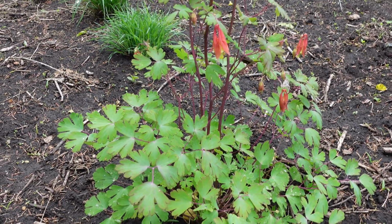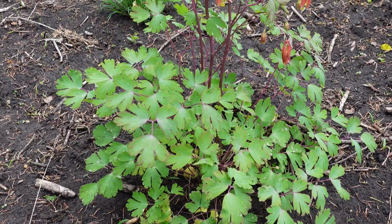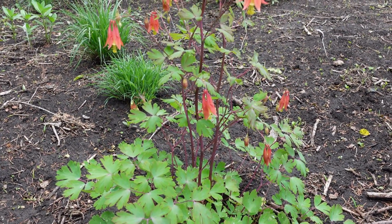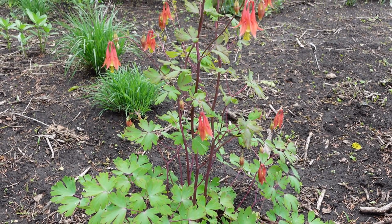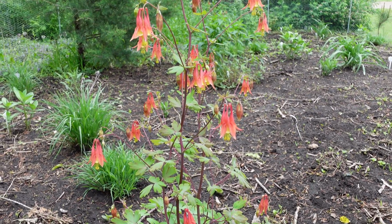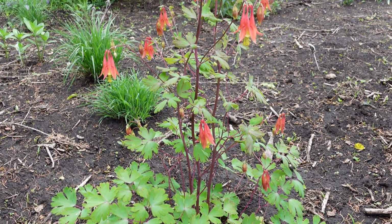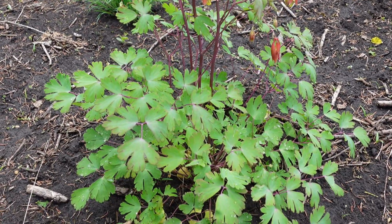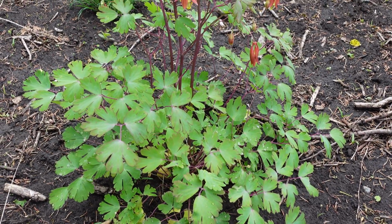The seedlings like moist soil, likes to be kept moist. So if you plant some seedlings, make sure you can keep it nice and moist that first year, and that's what we did. Excuse the car driving by. And once it's established, it's got deep roots that help really keep the plant. So once it's going, this is our second year, it doesn't need to be watered.